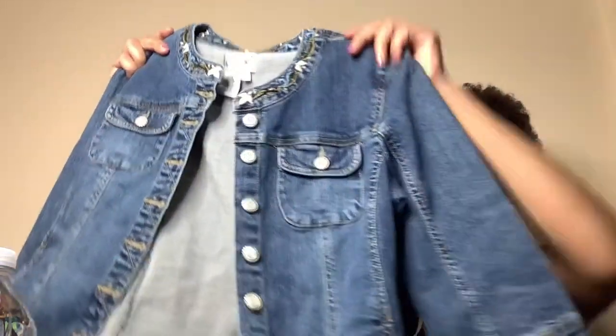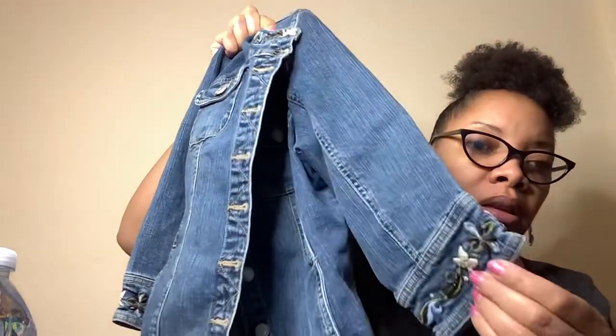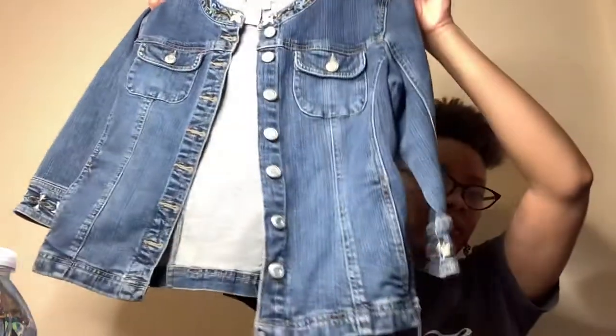And I found at the bins, I never heard of this brand. It is Live A Little. It is a size medium. It is a blue jean jacket. It is adorable with this little print design on the ends. Very cute. It's on the collar as well. All the buttons are there. Not many signs of wear on it. Just real cute.